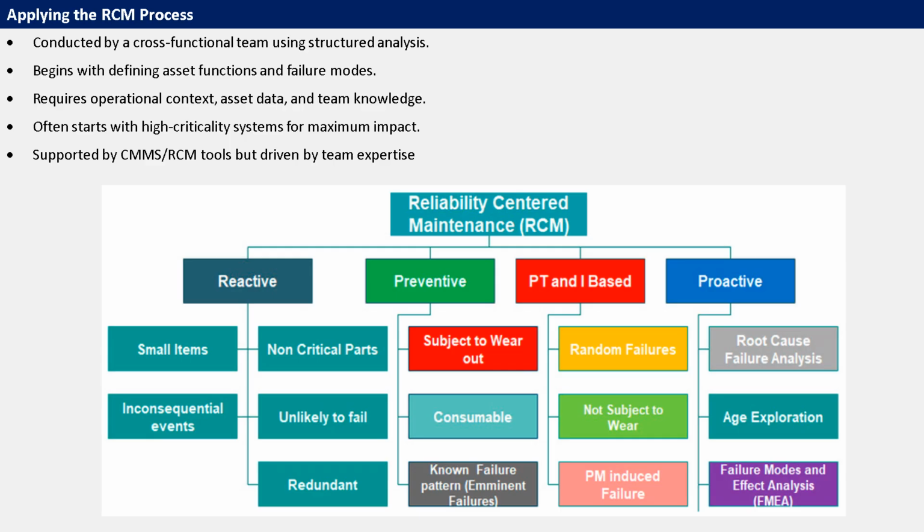Applying the RCM process involves a structured, team-based analysis of assets, with the goal of identifying the most effective maintenance strategies based on function, failure, and risk. It begins by selecting the systems or components to be analyzed, typically those with the highest criticality based on safety, environmental, or operational impact. A cross-functional team is formed, usually including maintenance personnel, operators, engineers, and reliability specialists.